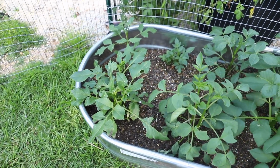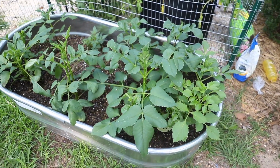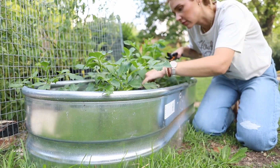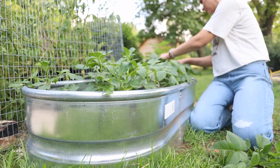My next task is one I've been dreading. It is pinching my dahlias. I do not know what I'm doing, but I watched a bunch of videos. They claim this is necessary. So I'm doing it, and it terrifies me. I am very hesitant, as you can see. But I think I did it right.